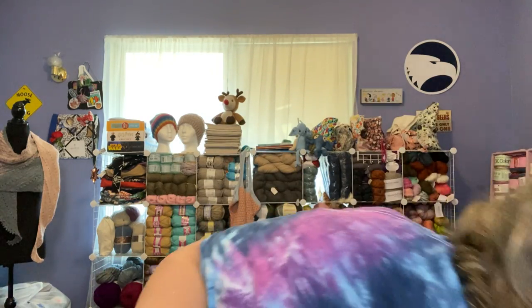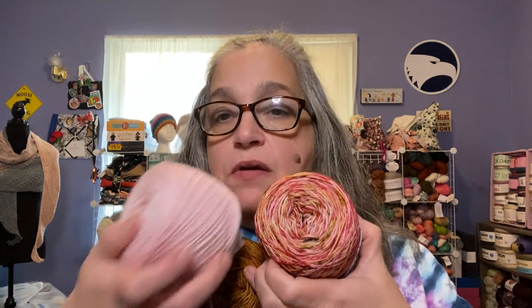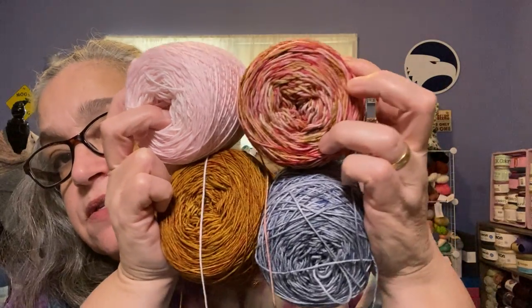So there it is. This requires fingering weight yarn, 400 gram skeins of yarn, and these are the yarns that I'm using. I'll show them all to you together. I've only got 3 of them in so far. So, how can I show? I have these 2. These are the yarns that I'm using, these 4 right here.